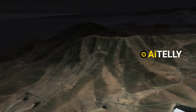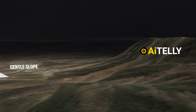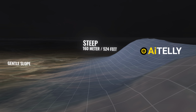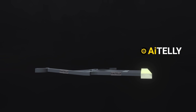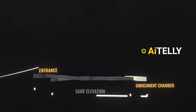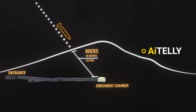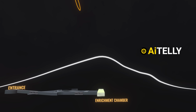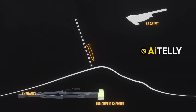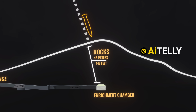The terrain itself adds another layer of defense. It starts off with a gentle slope near the tunnel entrances, but becomes significantly steeper about 160 meters from the ridge, providing natural protection from overhead strikes. And here's where it becomes even more challenging. If the enrichment chamber sits at the same elevation as the tunnel entrances, it's shielded by approximately 40 meters of solid rock when approached from narrow vertical angles, around 25 degrees. A bomb dropped directly from above or even at a 40-degree off-axis angle, as would be typical for a high-altitude strike from a subsonic B-2 bomber, would need to break through up to 40 meters of dense mountain rock to reach its target.